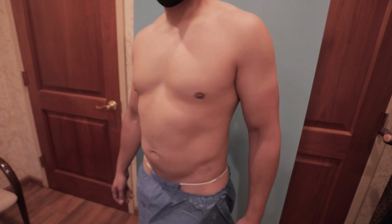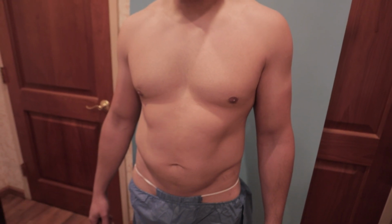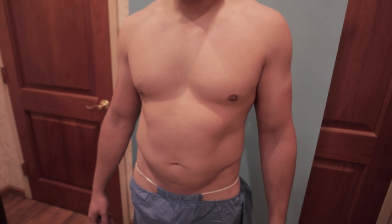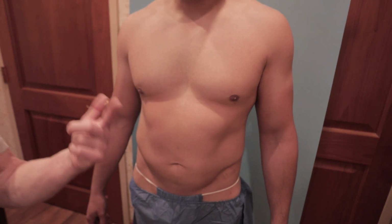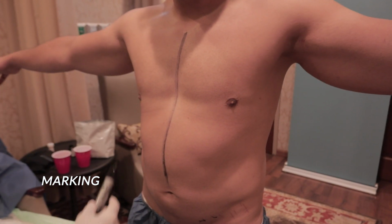Turn him back here, local anesthesia, many, many hours. It's 7:30 now, 8 o'clock now. We're going to be done by about 3. Let's go.